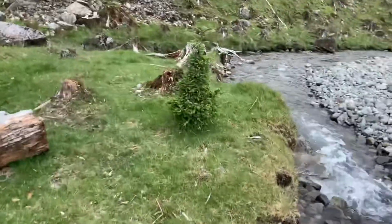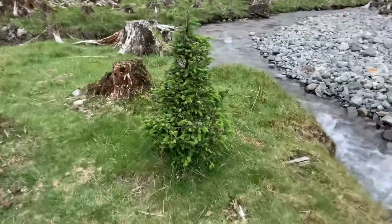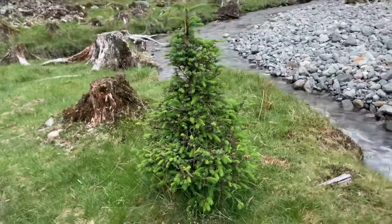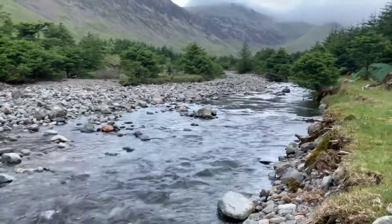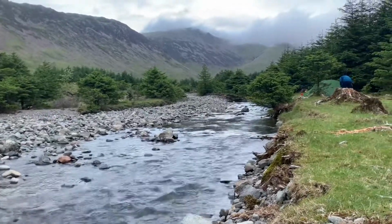Surrounded by Christmas trees. As you can see, we're in Ennerdale Valley and it's full of these. Look at that. Stunning.